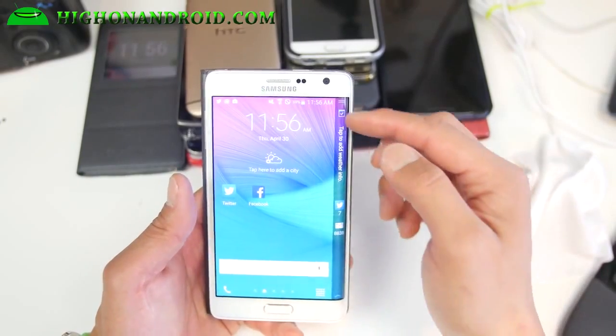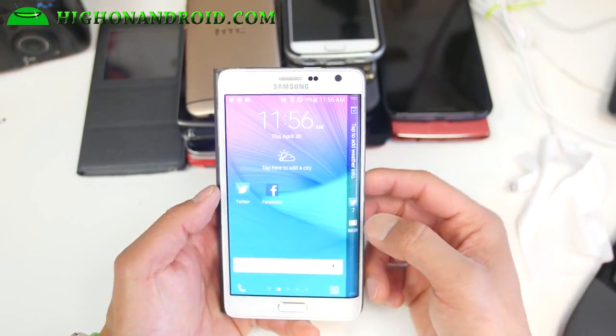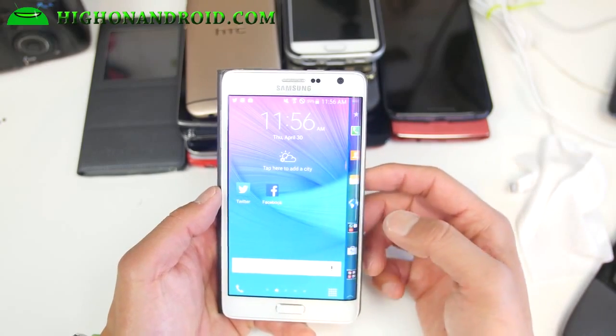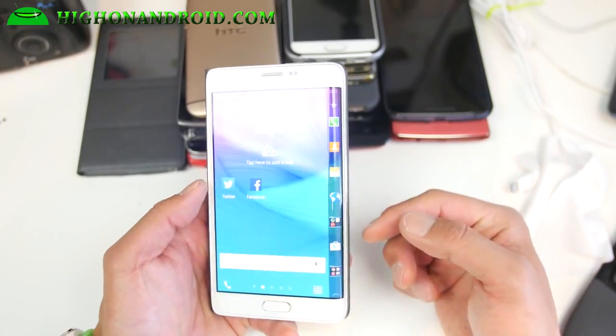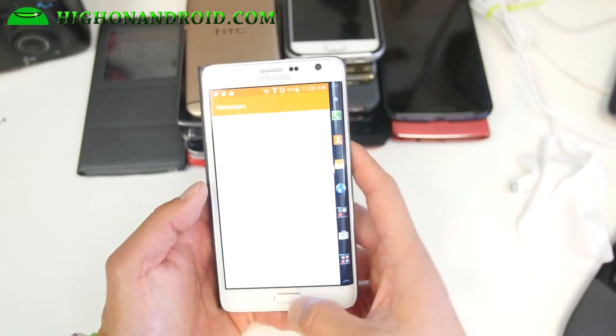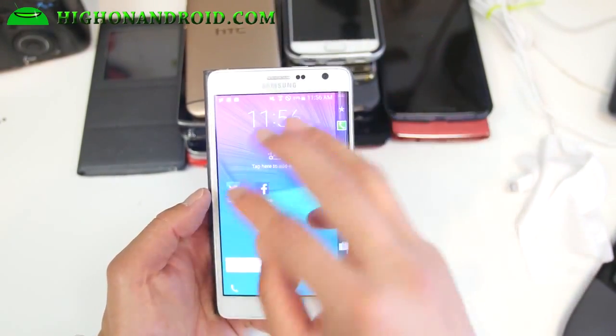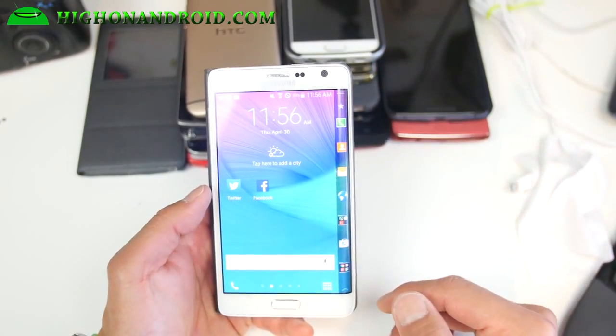If you get notifications, it will show up here. Now, the Note Edge is probably the best idea Samsung has come up with, but they took out the shortcuts with the S6 Edge. This is great. You can easily switch between apps simply by pressing here. And also when you receive notifications, it no longer takes up space here. It just simply shows up on the side here.